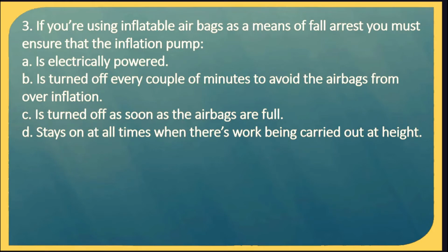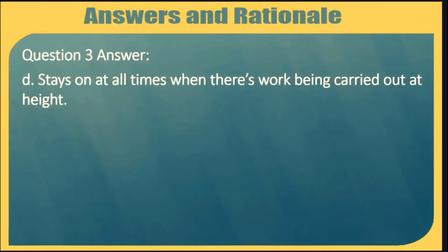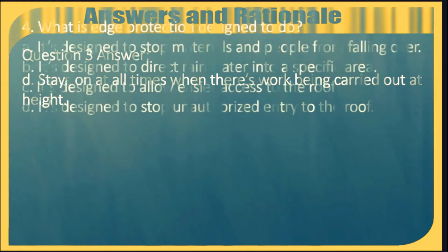A. Is electrically powered. B. Is turned off every couple of minutes to avoid the airbags from overinflation. C. Is turned off as soon as the airbags are full. D. Stays on at all times when there's work being carried out at height. Question 3. Answer. D. Stays on at all times when there's work being carried out at height.